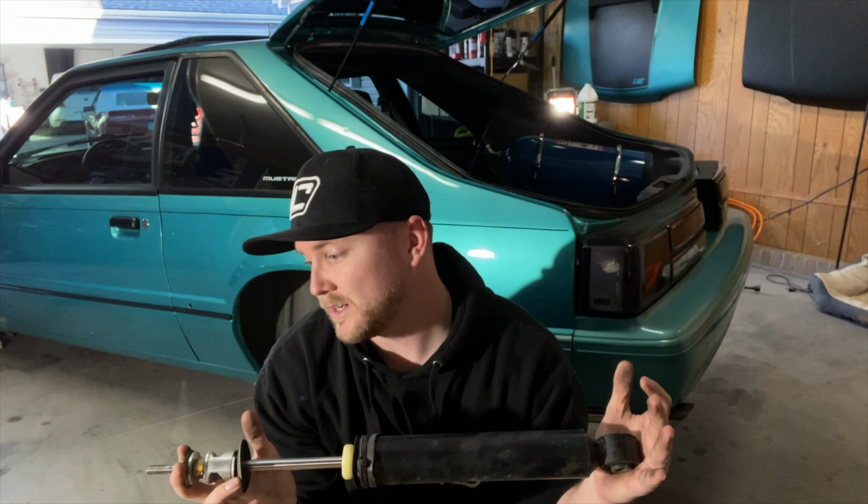So we'll do the same thing on the other side, and then we'll get these put back on and ready to go. Oh, interesting piece of information here. This one definitely has more rebound than the other. The other still hasn't really come up as far as this one did. This one actually, when I took the bolt off the bottom, it extended down itself. So the passenger one definitely had more rebound than the driver one, probably causing some of that horrible ride and some of that bounce that I was having.